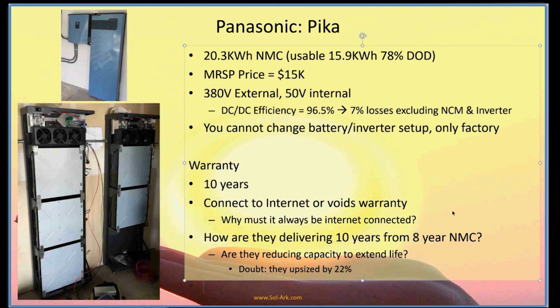Interestingly enough, you have to connect it to the internet or it voids the warranty. So you should ask, I wonder, why must it always be connected to the internet? I don't know. I think it's to make sure that the battery lasts 10 years. So they want to monitor that. So how are they delivering 10 years of performance out of an NMC battery that would normally just be about 8 years?